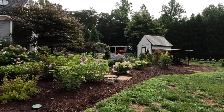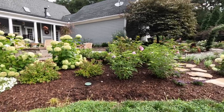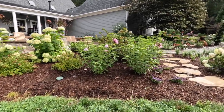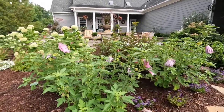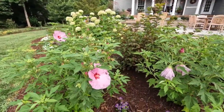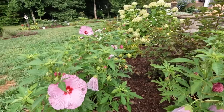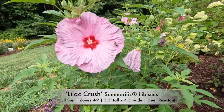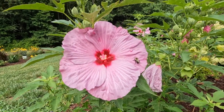So I put that Lilac Crush, trying to get those words right. Words are hard. I put it right here. I did three of them to give you perspective. So the Incredible Hydrangeas, Double Play Doozies. Here are the three Lilac Crush. And they have been blooming for a week now. So there's three of them. They've got one, two, and then the third one right here. That is my ninebark right here, but look at the Lilac Crush. Really soft lavender, hot pink center, beautiful plant.